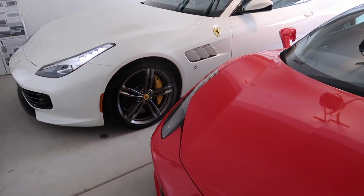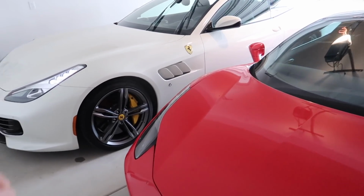The last night with the double Rari in the garage. We'll do it soon again, but last night with the Lusso. Do you find that more appealing?